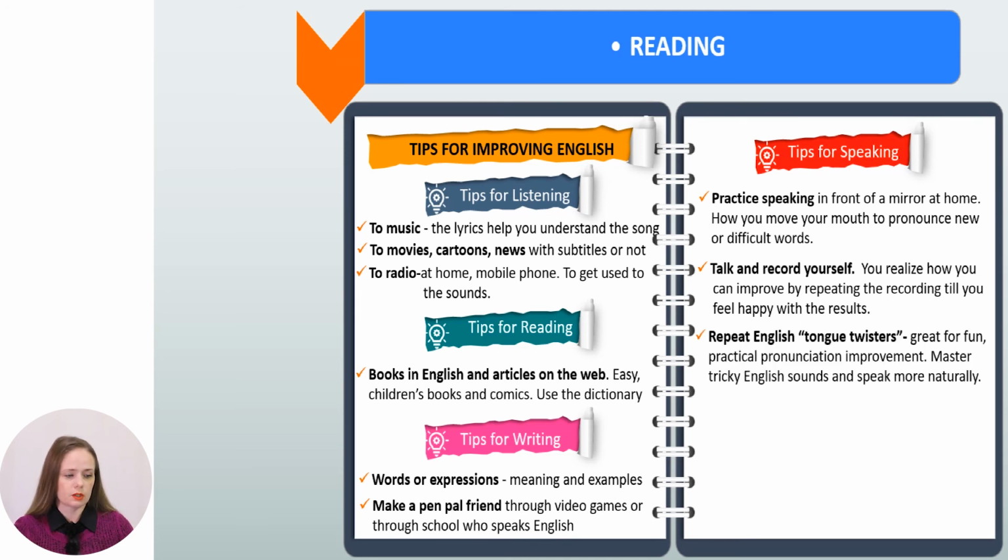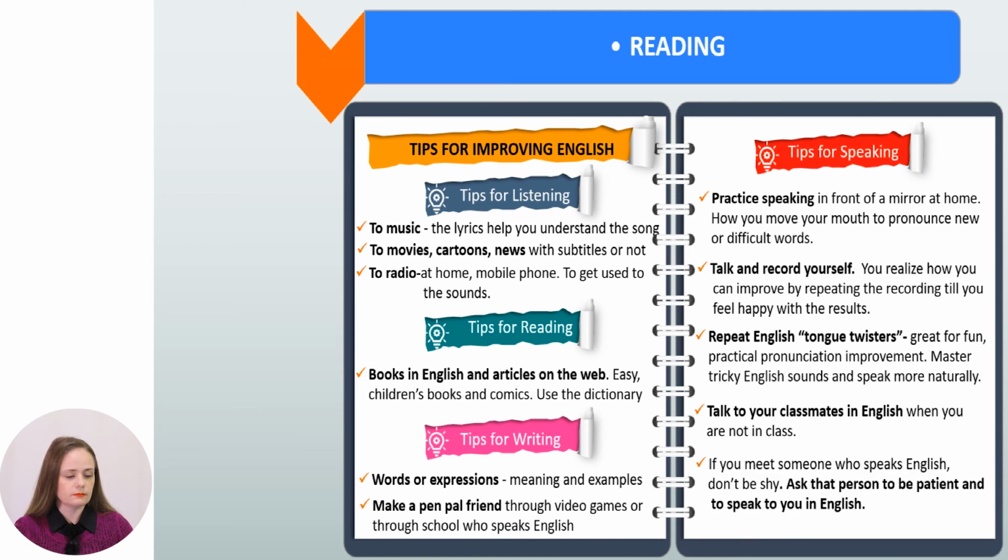Repeat English tongue twisters. It is great for fun. It is great to practice pronunciation, master tricky English sounds, and speak more naturally. Talk to your classmates in English, even when you are not in the class. And if you meet someone who speaks English, don't be shy. Just ask the person to be patient and to speak to you in English.